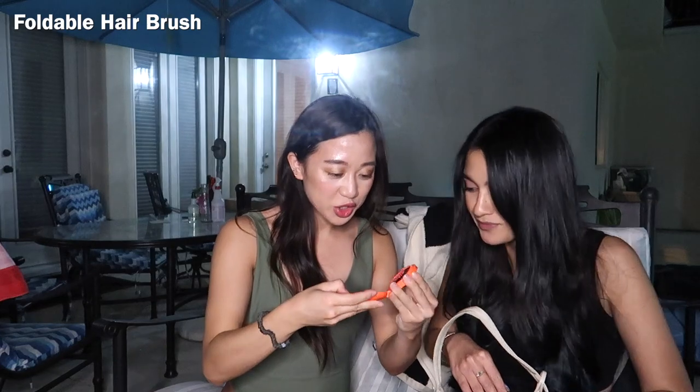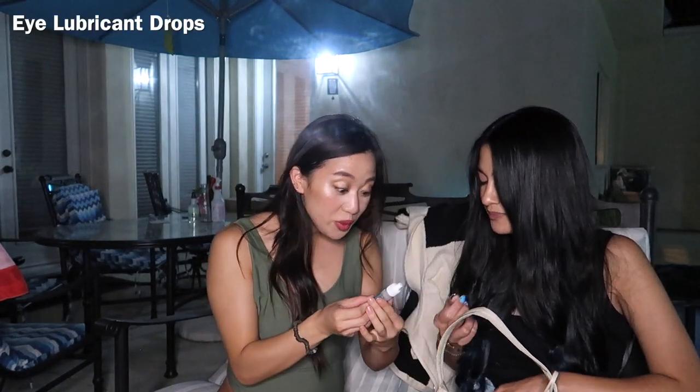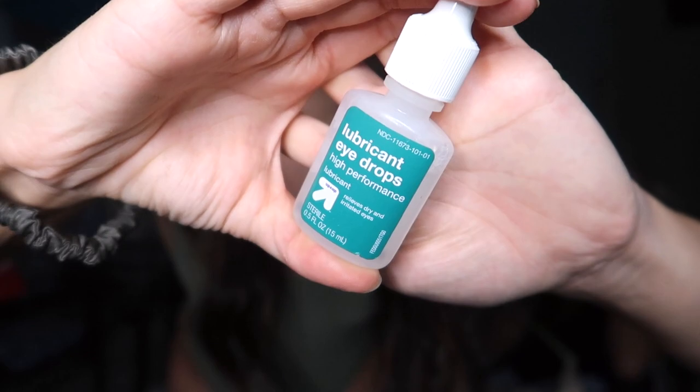Oh, it's just like a wet brush. Okay, so she does have a mirror and then a little hand brush to go with it. Okay, cool. Awesome. You never know when your hair. Yeah, I use it for my contacts, dude. Oh, lubricant drops. Yeah. So she does have lubricant eye drops. I actually use these too anytime I'm wearing color contacts.